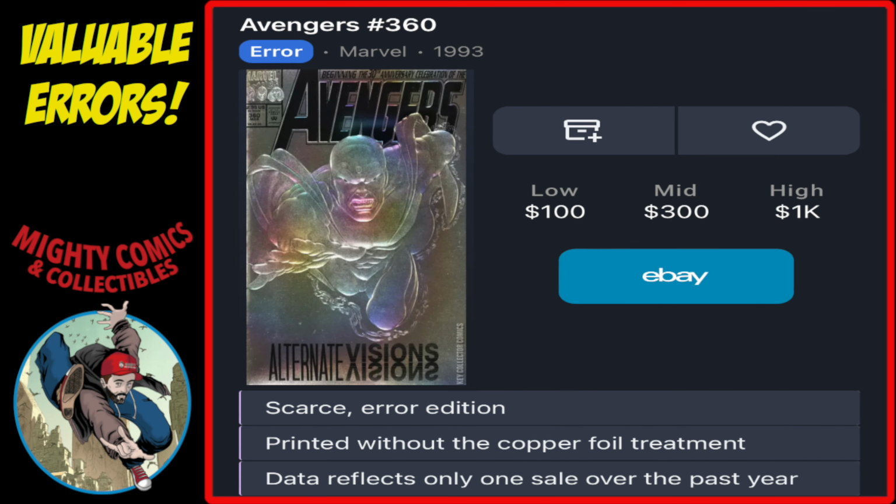Now, I know we've all seen this book before. It is a copy of Avengers number 360, which was printed by Marvel in 1993. However, the original non-error edition has the copper foil treatment to it. Now, this book is super scarce, and it is the error edition. The data reflects only one sale over the past year. It looks to me like it's silver without that copper foil treatment, which makes the book look a lot better, in my opinion. I never really liked that copper foil cover that came with this book.